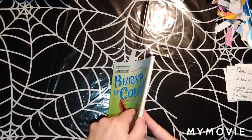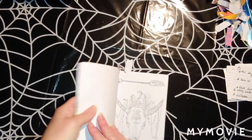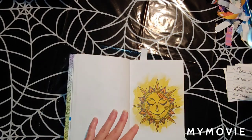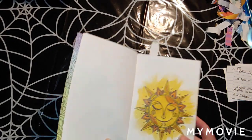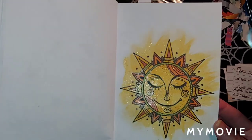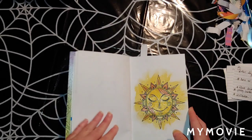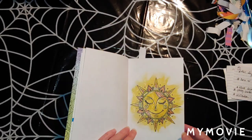Alright, this one's the Burst of Color, the Fall 2020 issue. I did this one right here. I used Kelly Art gel pens. Really pretty how that turned out. Fun and easy to do. And I did this one September 24th, 2020.